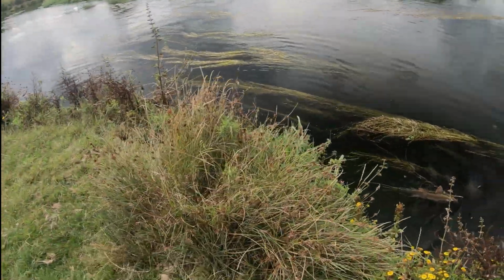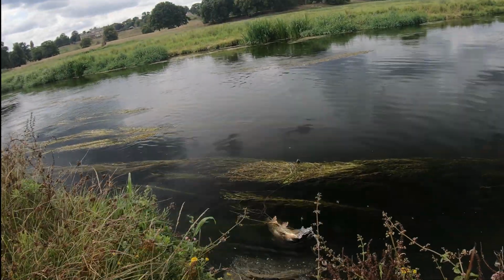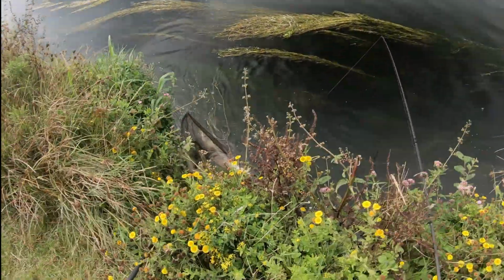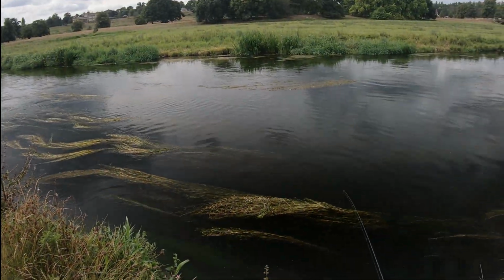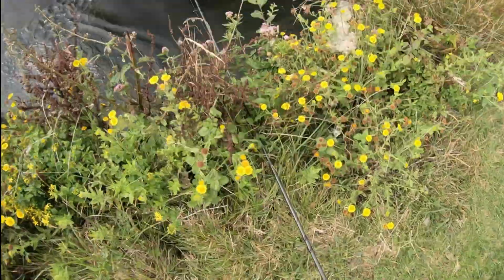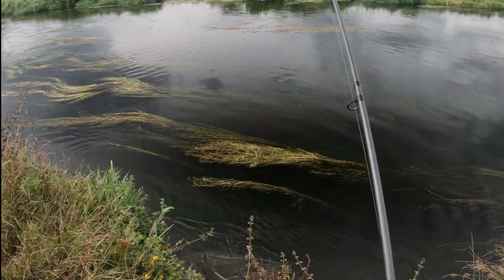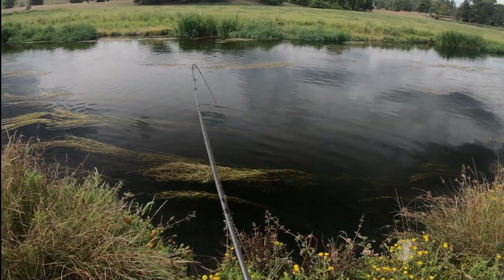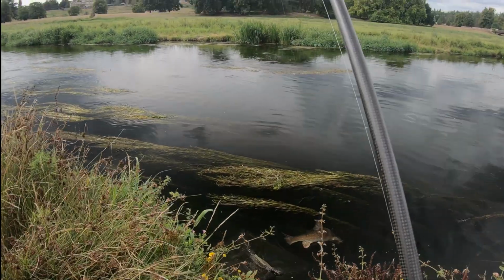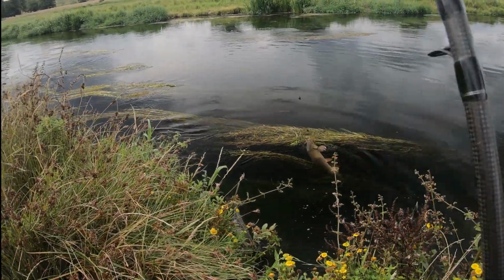Oh yeah, let's grab the net. Oh yeah, back of the net. Oh, well, that was hard work. Let's rest her up. Oop, she's out. Well, here we go. This is a good fish. See if I can net her. Here we go.